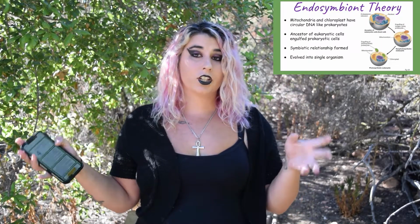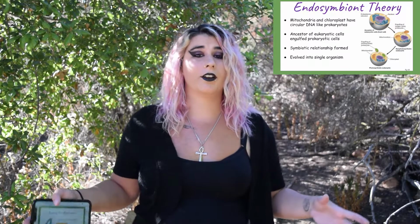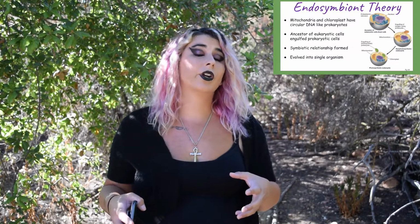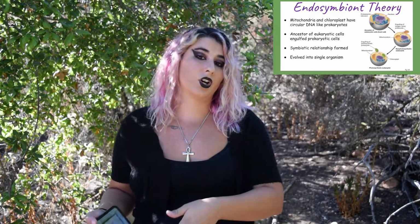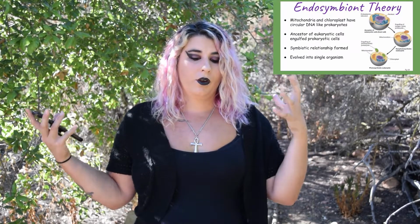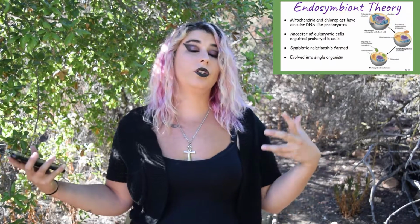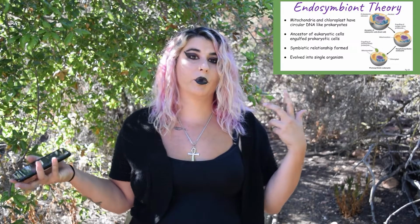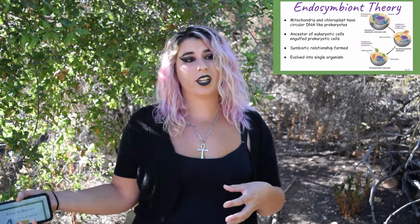And so the gist of it, if what I said just now is a little bit of word salad to you, is big cell engulfed little cell, enough time happened, and now we have one organism with these two little organelles that still have their own distinct DNA that differs from the rest of the organism, however, is still passed on to the offspring. And that is basically the leading idea of how mitochondria and chloroplast happen to pop up in eukaryotic cells. And it's also a bit of an explanation as to why they have this double membrane as well. But there's a little bit more nuance to that theory that we're not going to get into today.